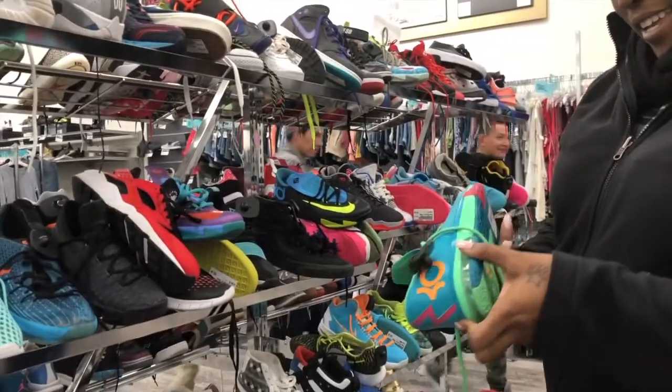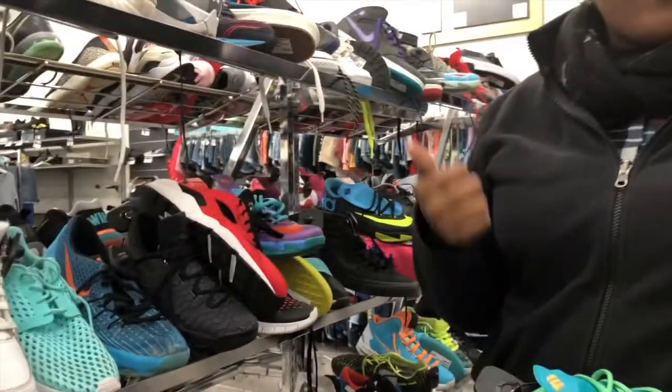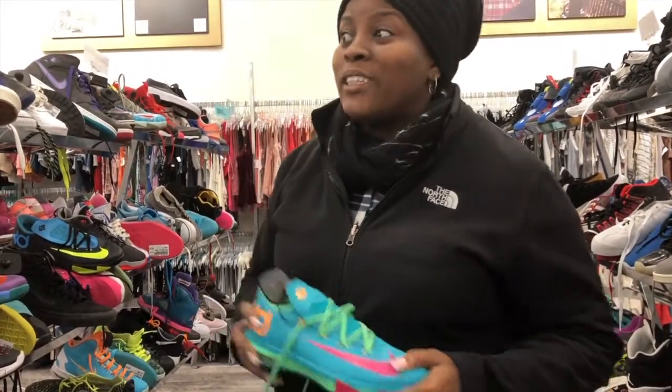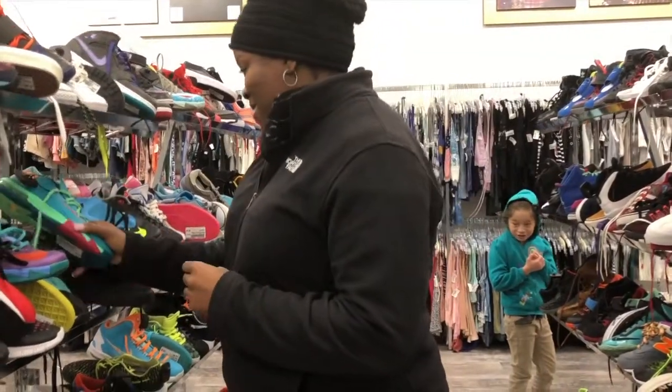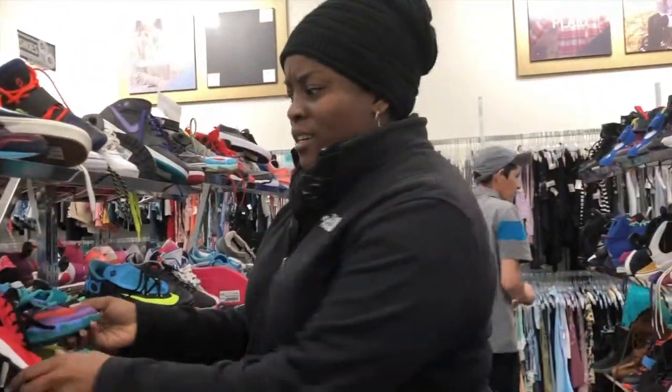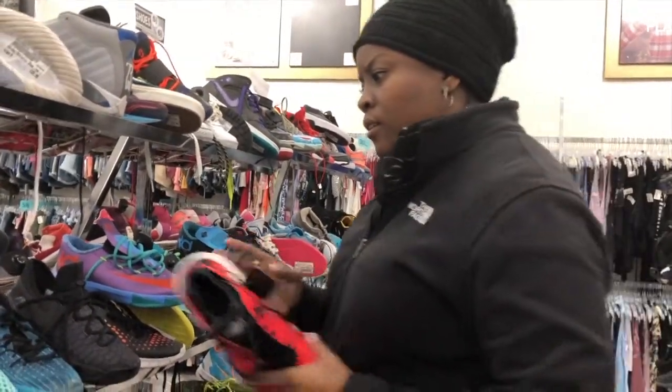So let's look at these. Katie's, $40. Also, I was going to turn my stuff in to sell it, but it's actually close to closing time, so they stopped receiving bags. I'll probably come back another day and try to sell that stuff, but right now we're just going to focus on buying. So let's see what we can get. These are Kevin Durant. Really good condition. These are Rachis. Whoa, $50.